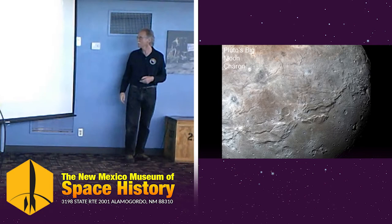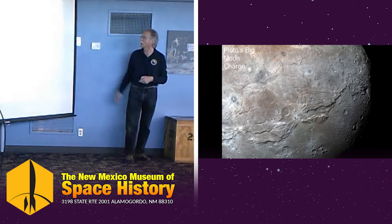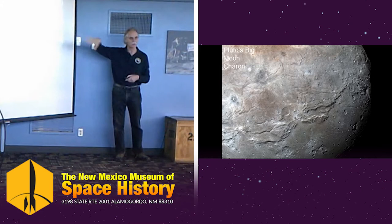We see very rugged mountains here on Charon as well, and a big plain here, which we think is a slurry of ammonia-water mixture that has erupted onto the surface. But you see craters everywhere here. It's different from a lot of Pluto that way. That means this surface is very old, probably 4 billion years old, and it's accumulated all these impacts from other objects in the Kuiper Belt and comets and so on, blundering into it over the millennia.